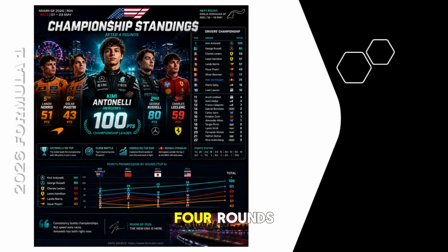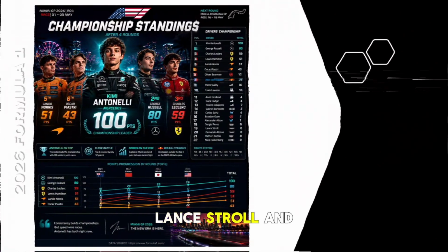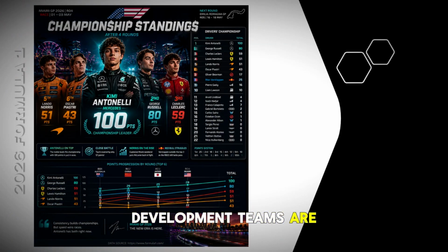Championship standings. After 4 rounds, Kimi Antonelli leads the Drivers' Championship with 100 points, followed by George Russell in second place with 80 points. In third place with 59 points is Charles Leclerc, while Lando Norris sits in fourth place, tied on points with Lewis Hamilton at 51 points each. So far, the only drivers still on 0 points are Nico Hülkenberg, Valtteri Bottas, Fernando Alonso, Lance Stroll, and Sergio Perez. With the rapid development teams are achieving under the new Formula One 2026 regulations, from my point of view, before the end of this season, we could see a grid where every driver is scoring points.